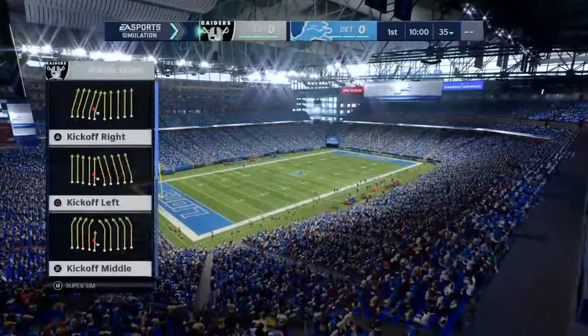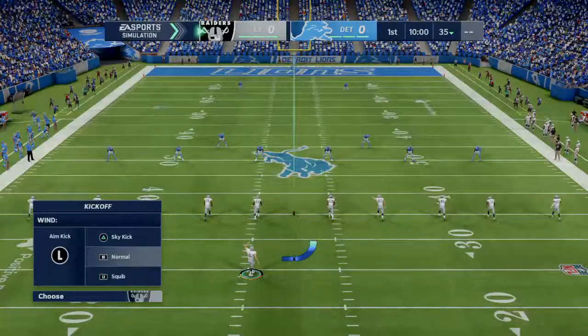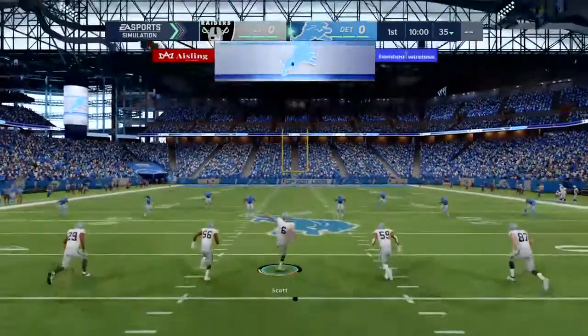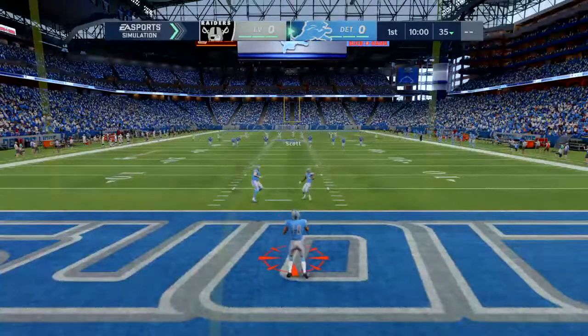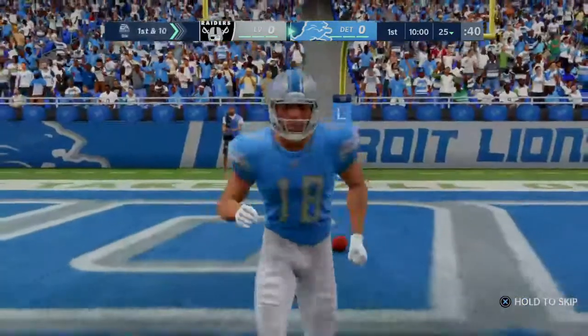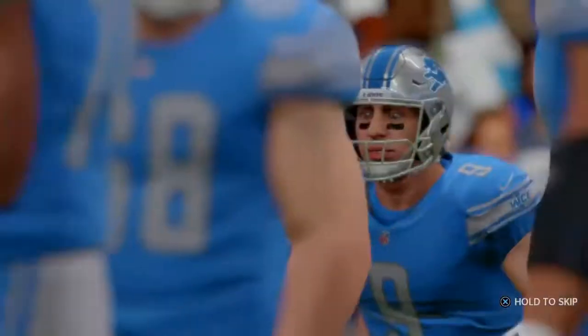Town between Brush Street and I-375. That's where we're located in the heart of Detroit at Ford Field, which first opened back in 2002. Today, it's the penultimate week of the regular season, week 16, and we've got a good one in store between the Las Vegas Raiders and the Detroit Lions.